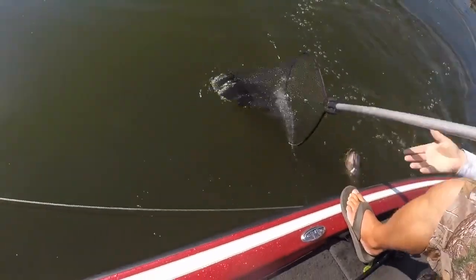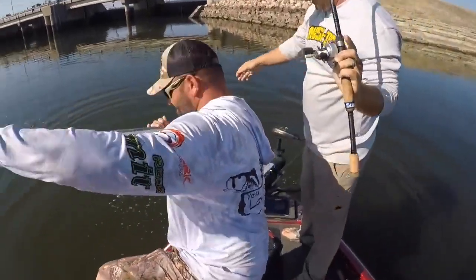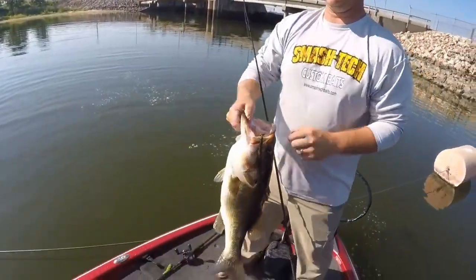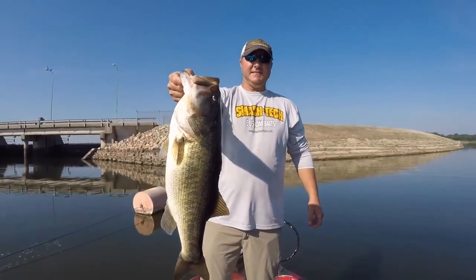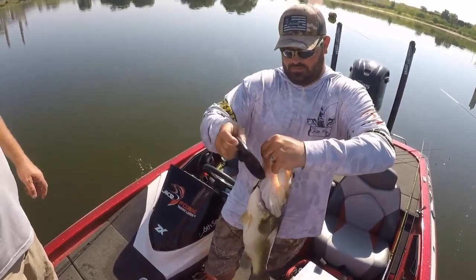Oh, she jumped over. She jumped all the way over that sucker. Dude, that is a head. What do you think? We're going to put her on the scale. Dude, that is a freaking giant. Let's get her on the scale. She's long. 8'7", 8 pounds, 7 ounces.